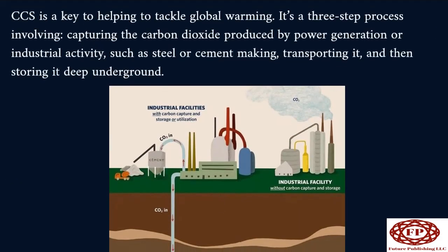CCS is a key to helping to tackle global warming. It's a three-step process, involving capturing the carbon dioxide produced by power generation or industrial activity, such as steel or cement making, transporting it, and then storing it deep underground.